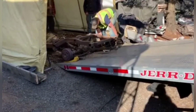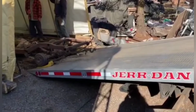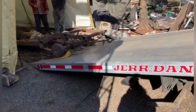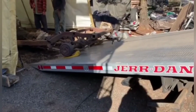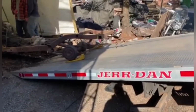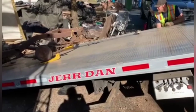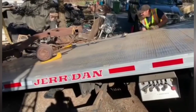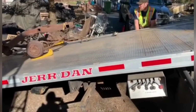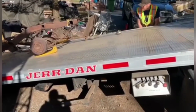Once these skates are under the chassis, it moves so easily you can almost push it by hand up the truck. We had to snatch this one out of the tent as well, as we can't get the truck straight on, so we had to pull it sideways a little bit to make sure we didn't snag the tent or anything else that was in there. And I'm just lifting it now to clear it of some debris that was caught underneath the front axle.